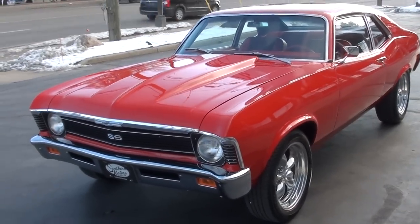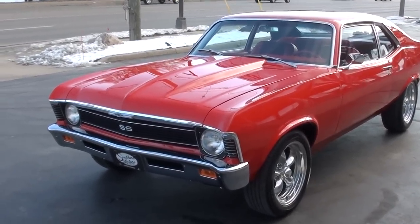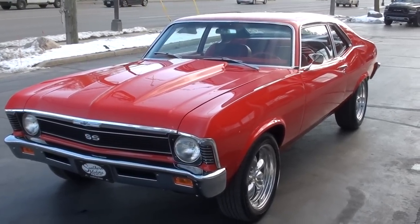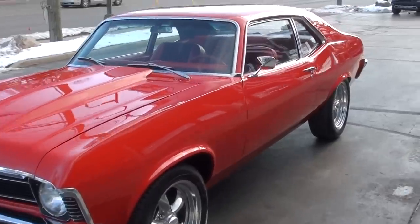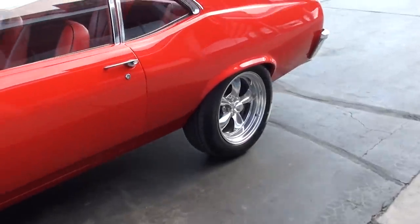Today, guys, going to take a look at a wicked cool 1969 Chevrolet Nova. This car's got 13 miles on it now. 13 miles on a complete rotisserie restoration. Very cool car, guys. Car came out of the Knoxville area.